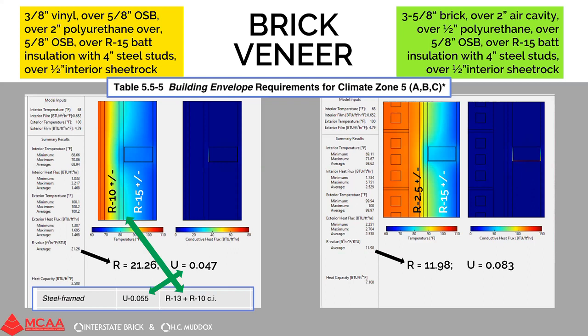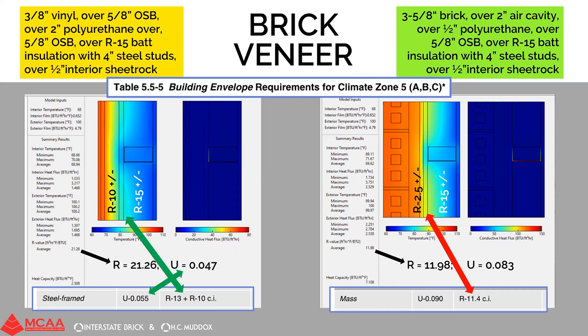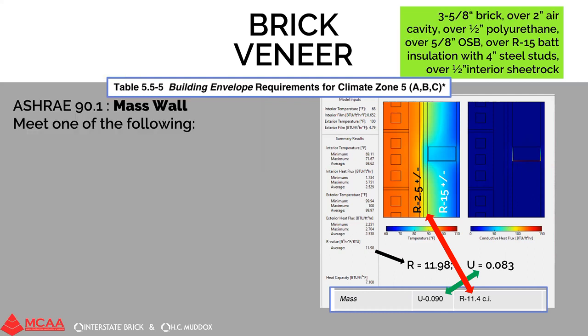Let's look over here at our brick veneer wall. So we have an R of 11.4 continuous insulation. On the outside, we only have 2.5, so we don't meet that criteria, although the combined insulation theoretically is 17.5 with an effective R value of roughly 12, which exceeds the 11.4. But we are under the maximum U value, so this then reaches compliance using brick as a mass wall.